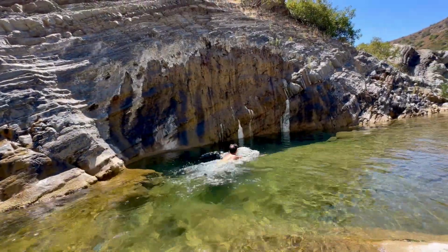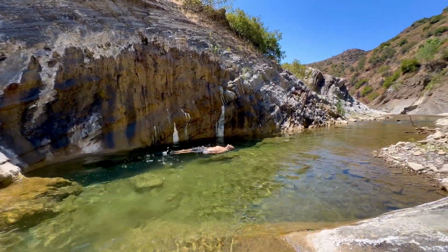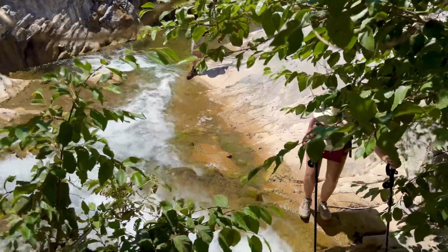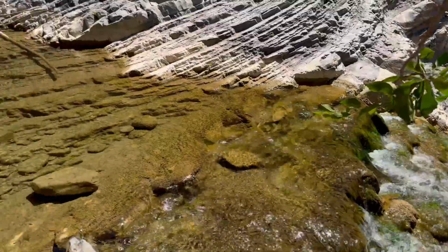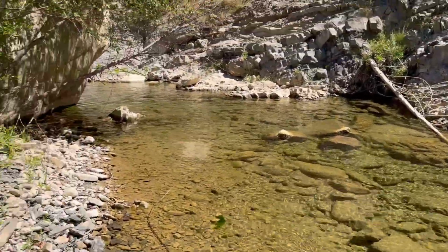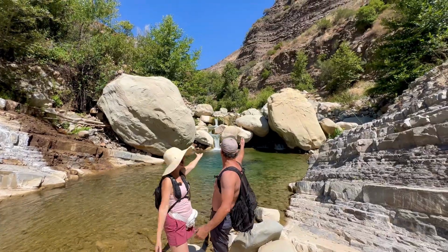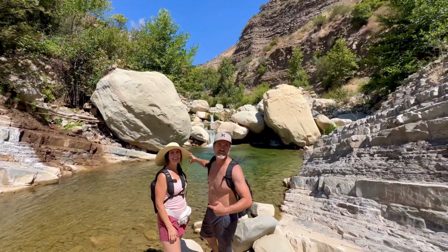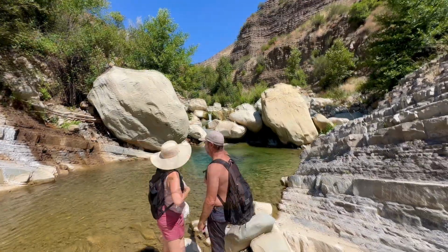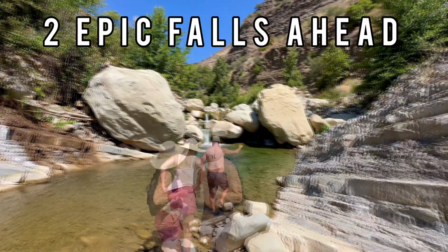The reason this is my favorite hike for 2024 is all the epic swim holes, and there's so many more to come. This River Creek Trail never had a dull moment, and the paths that led to the next epic swim hole were so exciting. Wait till you see the next one. Check it out, guys. Unbelievable. Can you believe this? I can't wait to get in there. Come join me, guys. How deep do you think it is? 10 feet? 5 feet? Let's go find out.